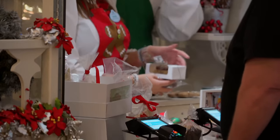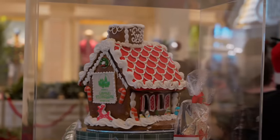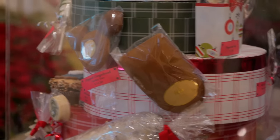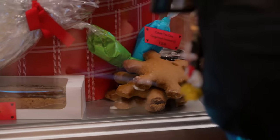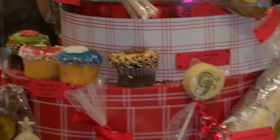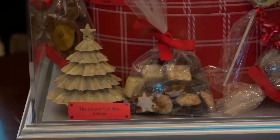Oh my gosh, they have a hatch here. They actually have a hatch. You can get served your little gingerbread cookies and stuff. Also, I've never noticed this in the Grand Floridian, but look, it's Mrs. Potts. These are all the things you can get inside the gingerbread house. We've got some peppermint bark. We have these gingerbread biscuits. This is like the roof tiles, look, that you can get. That's actually the roof tiles. We've got some more cookies. That looks like a stollen loaf. Yeah, it's stollen bread. And then a peppermint chocolate chip bar. Some more cookies. There's also some more treats here, like the peppermint lollipop. We've got some cupcakes, a Grand Floridian cake pop. And we also have some chocolate trees and some little stollen bites here.